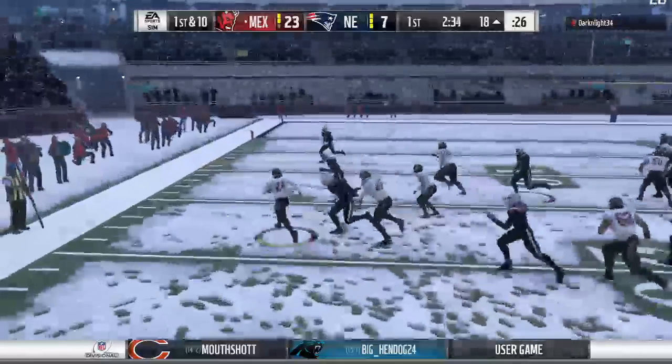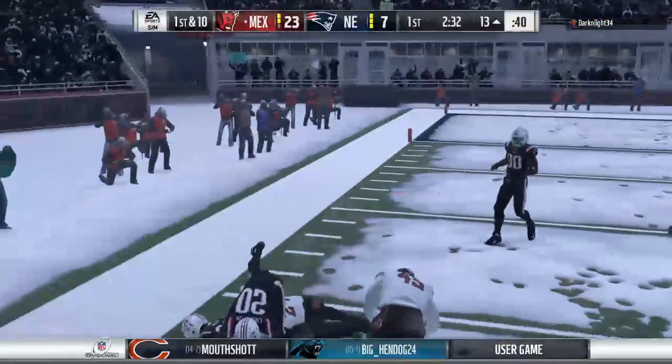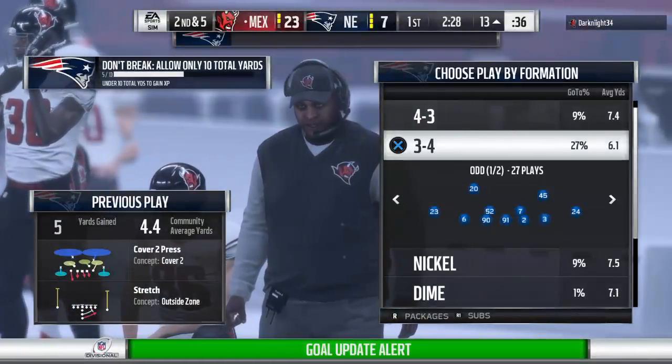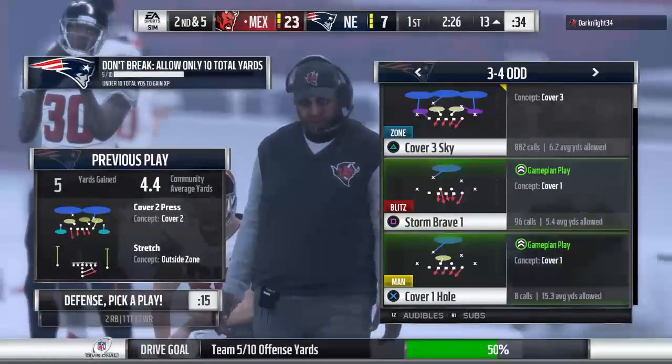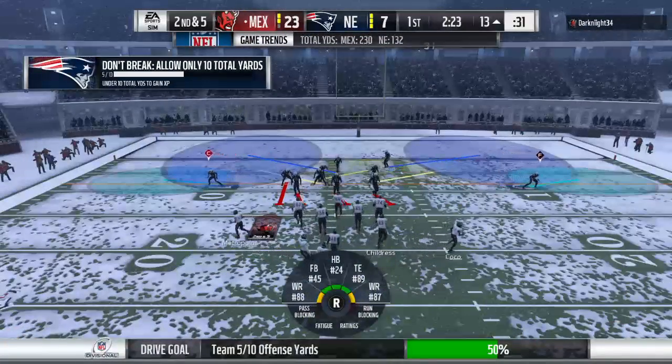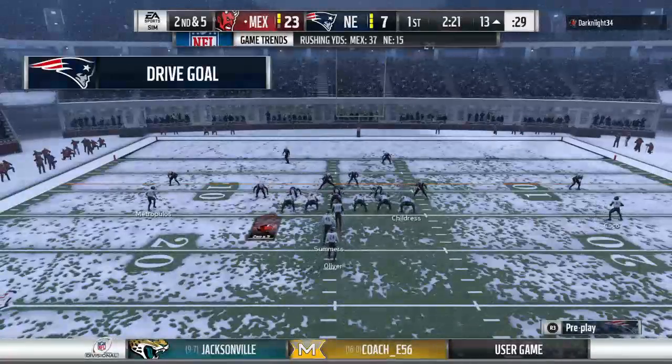And now here's a carry heading left. And he's going to fight his way forward here for a modest gain. Give him 5 on the carry there, and it'll be 2nd down. And there's a run to be happy with. Good, solid yardage. He'll take that anytime you hand the ball to a back.